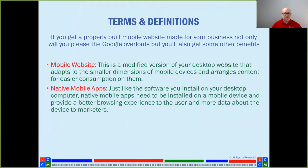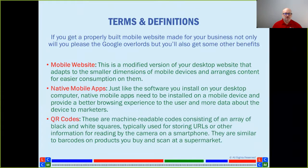It's software you install on your desktop so that on a mobile device you provide a great browsing experience to the user, and you gain more data about the device for marketers. QR codes. It's funny. 2 years ago, everybody had to have a QR code on every single thing. They're still around, but they're not nearly as prominent as they were, say, 2 years ago. So I'm not really sure where QR codes are going.